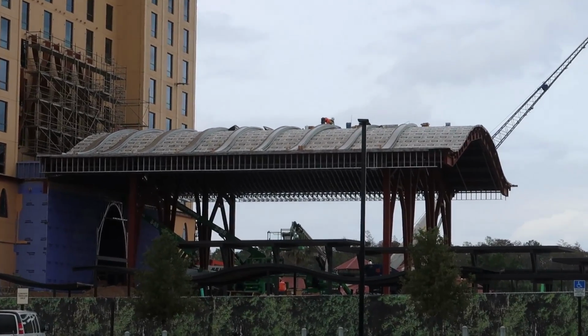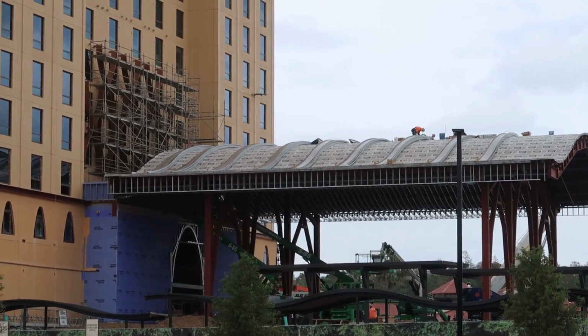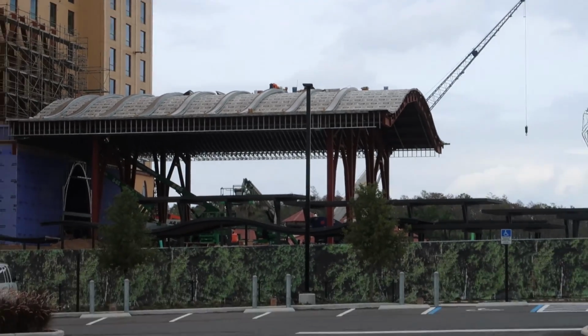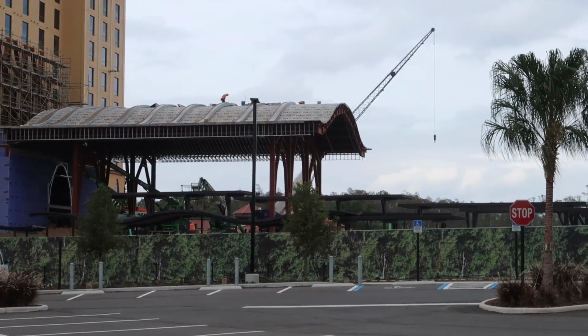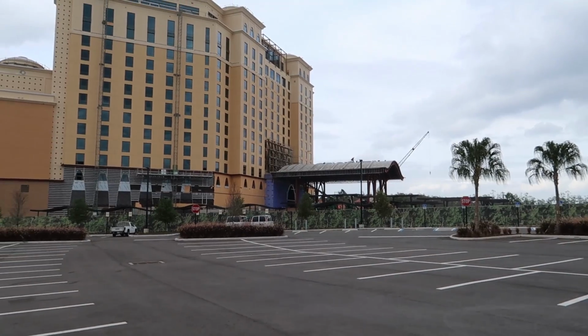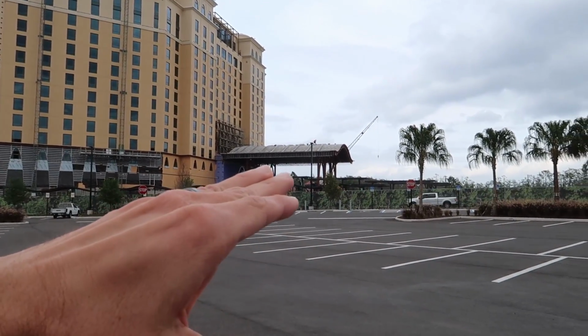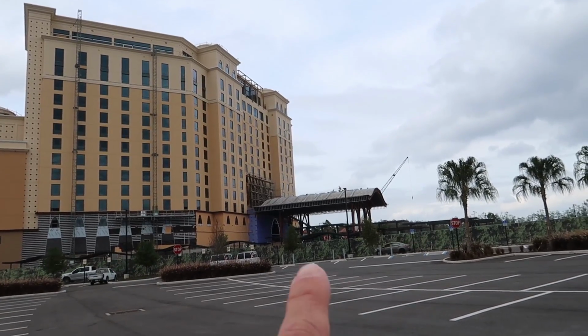When we first saw this from the road a few weeks ago, we thought it was not attached to the building, but from this angle you can see that it is. And they have all these other little wavy bits out in front. It's pretty interesting looking for sure. So wait, you enter in on the second level, so I feel like this is gonna be a ramp up to this. Definitely interested to see that part of it progress.